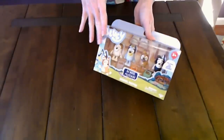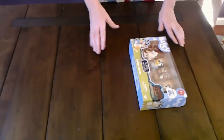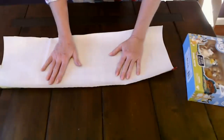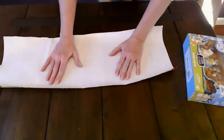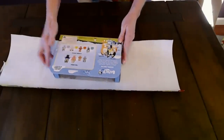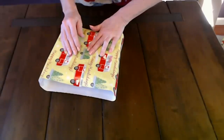Next, we have our little Bluey schoolmates. Go ahead and wrap that. I have this piece of paper that I tried earlier for the other Bluey thing, but it wasn't quite wide enough. I think it'll work for this though. Maybe. Let's try it. I think we can get it to work.